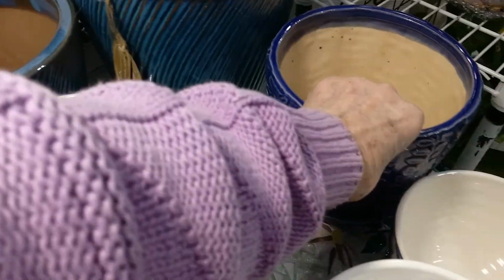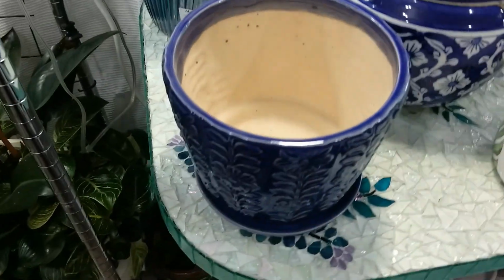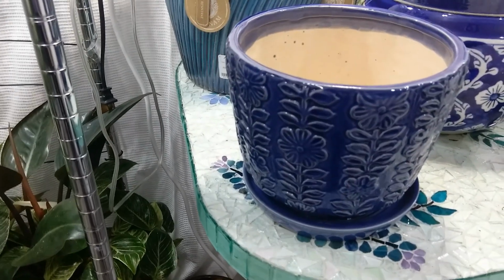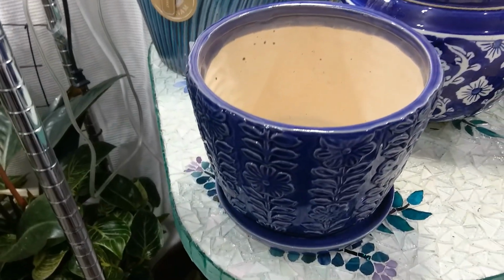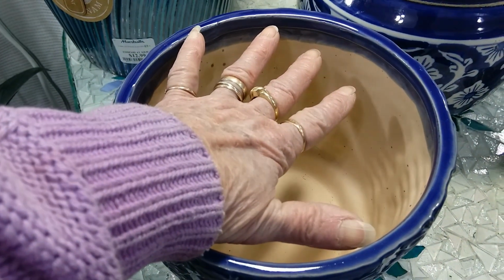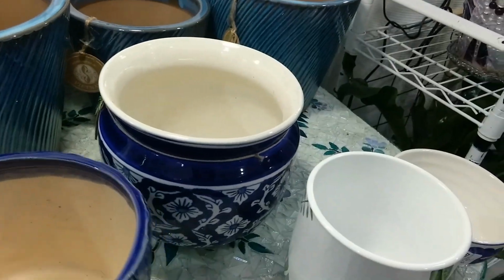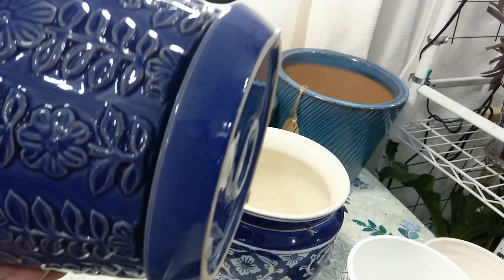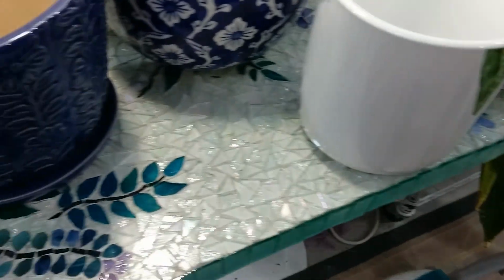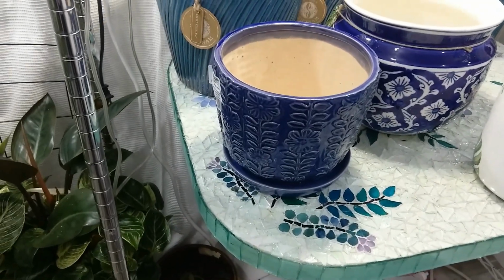Then I went to another grocery store, and it's called Grocery Outlet. I don't know if they're all over or not. It's in Ontario, Oregon, where I do my shopping. I don't know exactly how big these are. I should have measured, but it's the span of my hand. It's pretty deep. It's got a nice flat bottom with attached saucer, and I got two of them. They're just exactly the same, and they were $9.99 a piece, and they're really heavy.